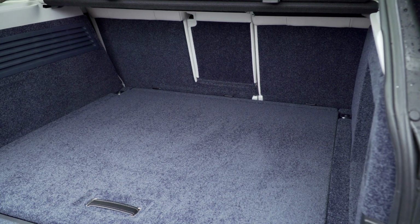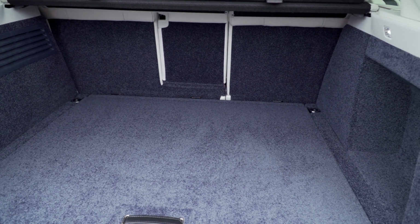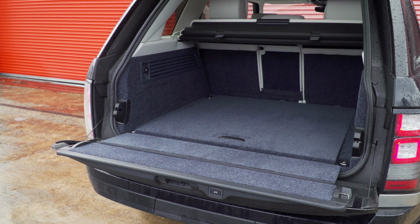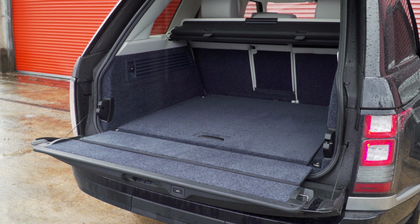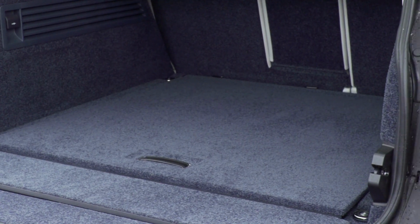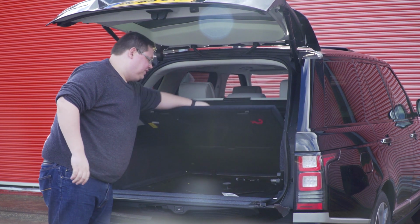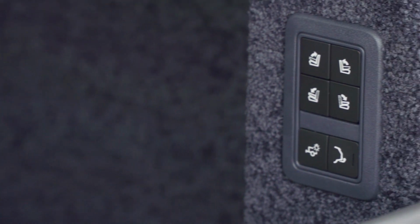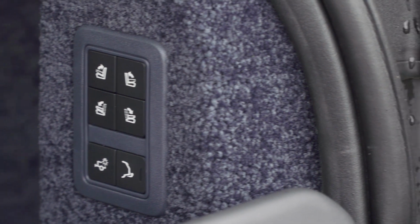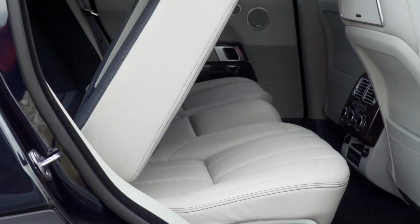So if you're mid-journey and your shopping starts to roll around, you're going to need to really clamber in to get it back. That said, there is a tremendous amount of space on offer here. You can easily get a full set of holiday luggage in here, or even a couple of sets of golf clubs, and still have room to spare. You also get a little bit of space under the floor next to the spare wheel, and if you're in need of even more space, you can drop the rear row of seats using these buttons, and it's all electric, although it does take a bit of time.